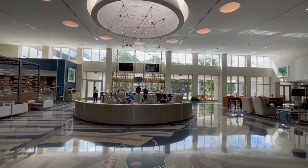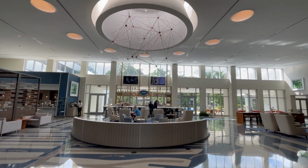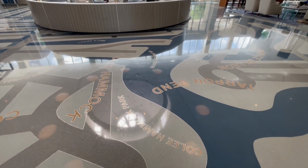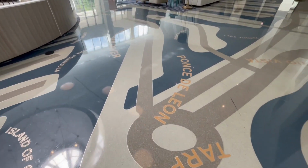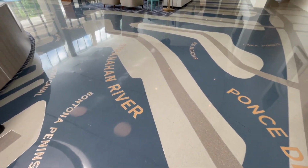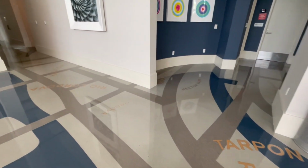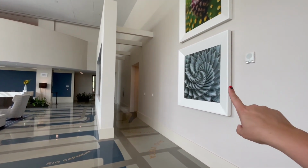I am back at the entrance of the lobby, and I know I got fixated on the Constellation chandelier, which is what I'm calling it, but did I have a chance to give you an up-close look at the floors? Isn't this beautiful? There's Ponce de Leon, there's Stranahan River, the Rio Alcazar, Lake Juanita, Tarpon River, Hector Park. Things are everywhere. Love the artwork.